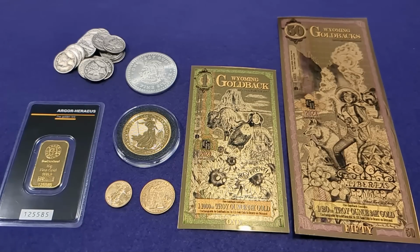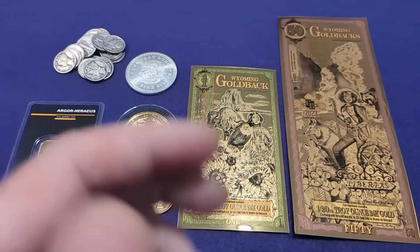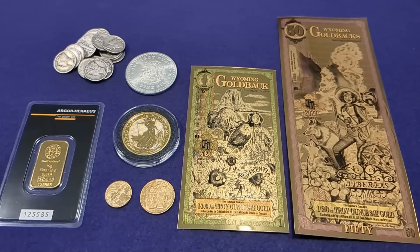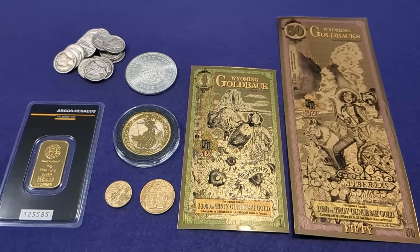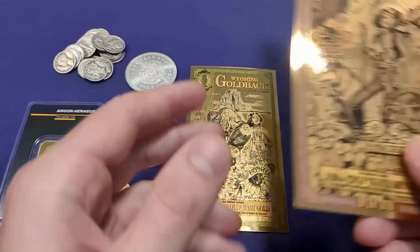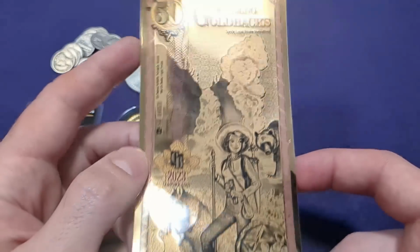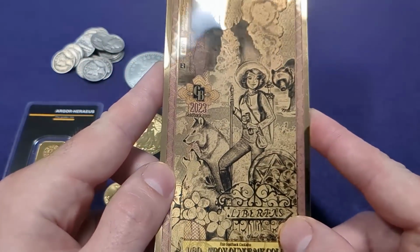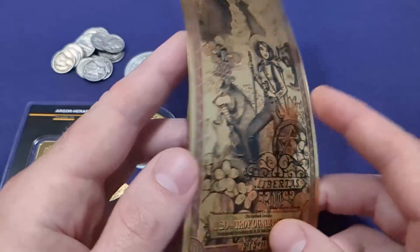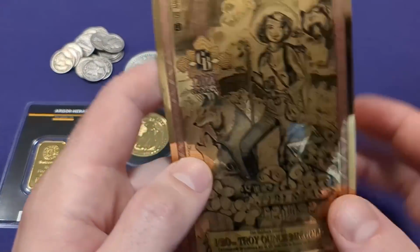Now, as far as the pros, there's a lot of them for the Goldbacks. The first big one is that, as far as counterfeits go, I've never seen a counterfeit Goldback. They may be out there, but I think that they would be very easy to spot because of the way these things are made. I don't know that anybody out there can really replicate it. Like I said, it's gold that is being atomically layered in a vacuum onto this polymer material. You can see it's got the reverse image on the back. That's just one of many security features.